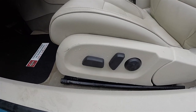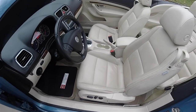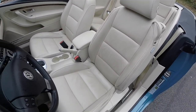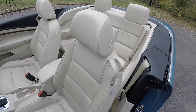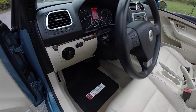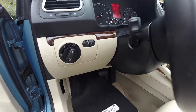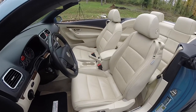8-way power driver and passenger seat with 4-way adjustable lumbar supports. Nice, firm, and comfortable supportive seats. High adjustable head restraints. And on the instrument panel, you do have headlamp controls with fog lamp controls, instrument panel dim, and a tilt and telescope leather-wrapped steering wheel.